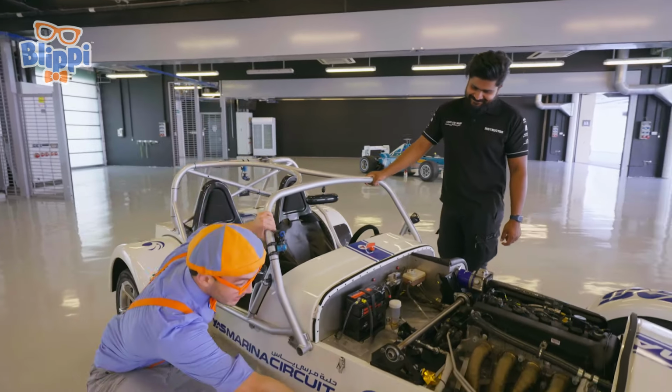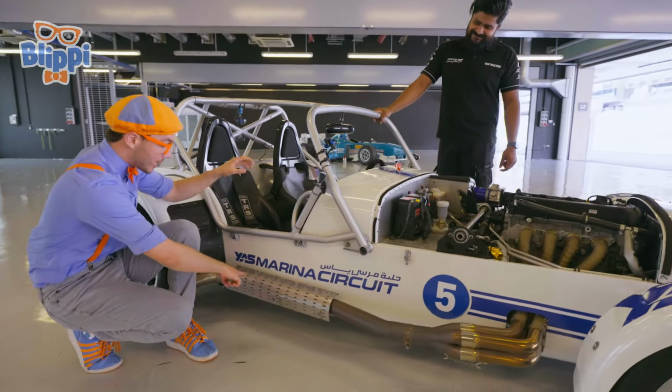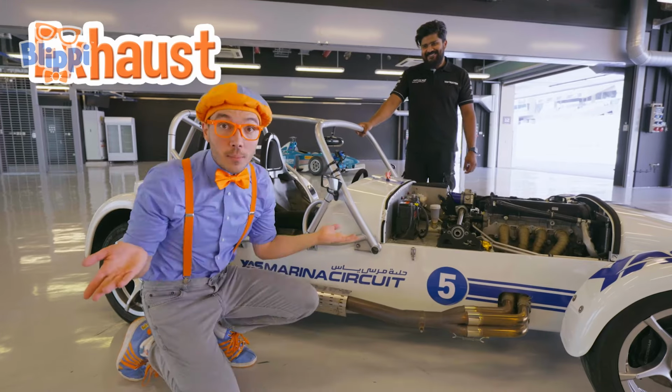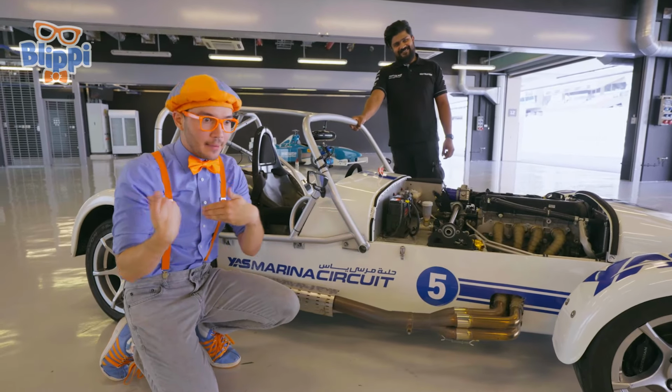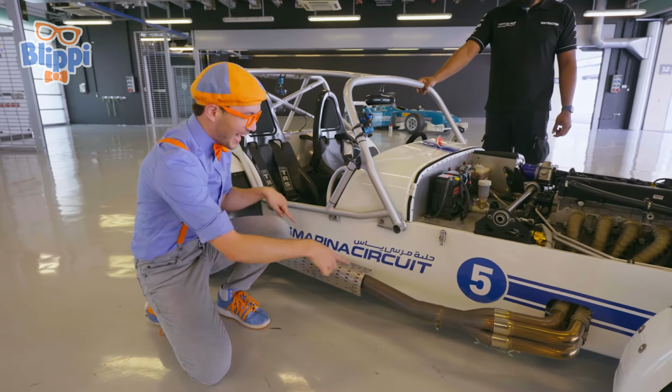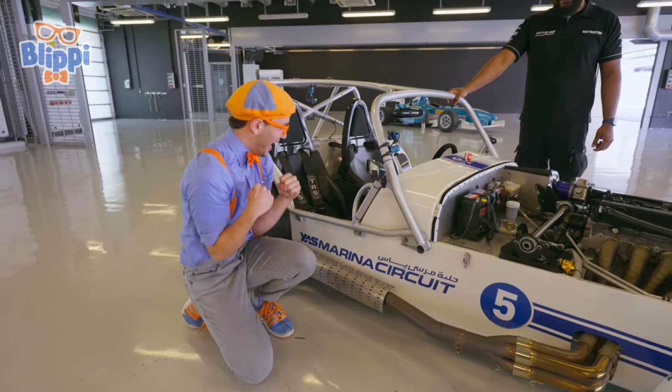Whoa, and look at this. Is this the exhaust? Exactly. Normally a car might have the exhaust in the back, but because this car is so small, it's on the sides and it looks really cool.